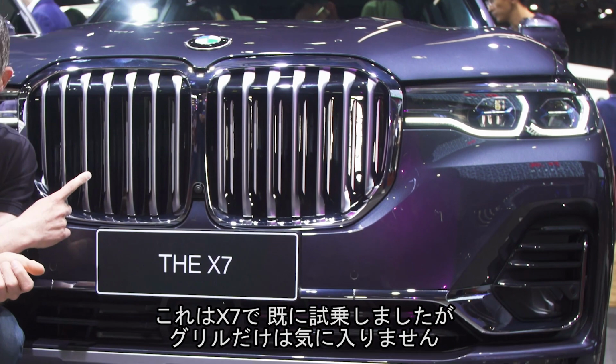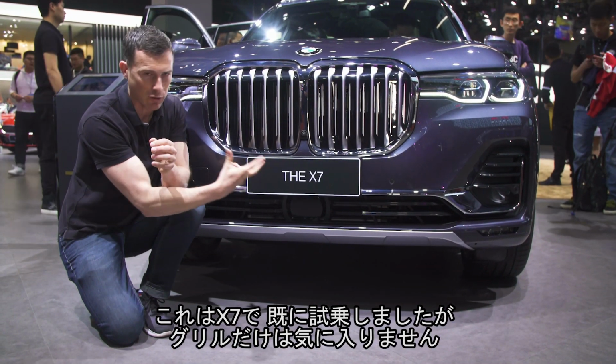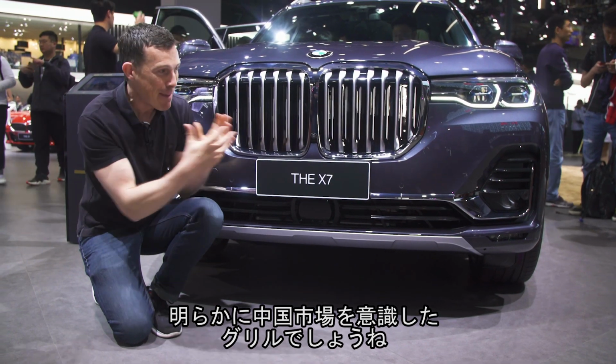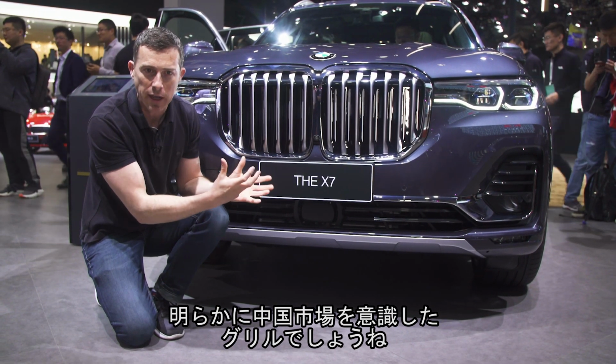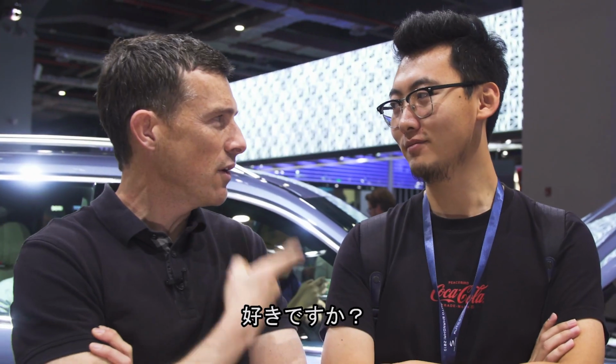This is the new BMW X7. Now, I've already driven the car, but one of the things that's still bothering me about it is that big grille. Now, apparently, they made it this big to appeal to the Chinese market. So I want to find out what the Chinese actually think about it. Do you like the grille on this car?